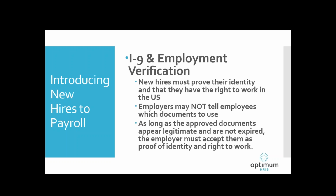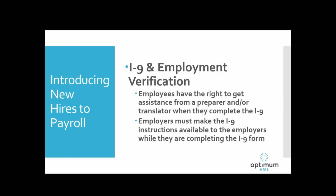You are not allowed to tell employees which documents to provide as long as they provide documents that are on the approved list and those documents appear legitimate and are not expired. But your employees are entitled to help when they fill out the I-9. They can request a translator and/or a preparer to help them complete the form. And employers must make the form instructions available to employees when they complete the I-9 form.